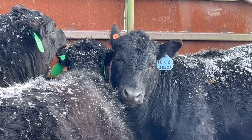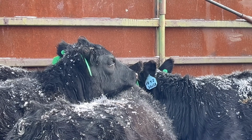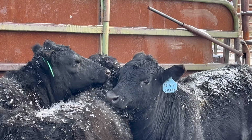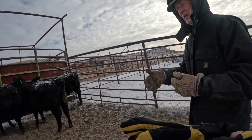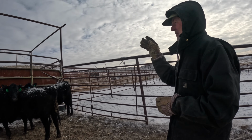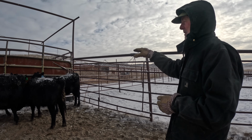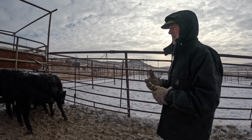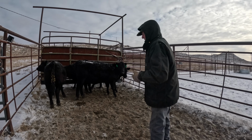There are 2 rows of numbers. The top row, for instance, is 1E42. 1 means she was born in 2021, E is the lettered code for her sire, and 42 is the sequence of her birth within that year. So we know who her mother is and who sired her mother when we look at the top row of that tag. And when we look at the bottom row, it says 3DJ28. DJ is the sire code for her father, and 28 is the sequence of her birth that year.